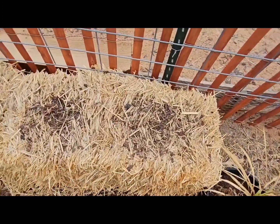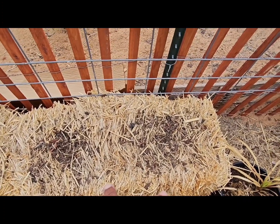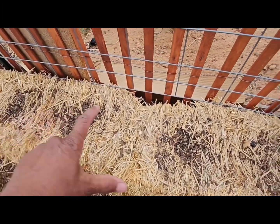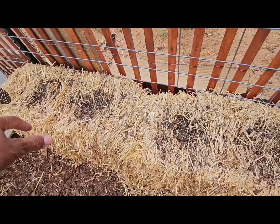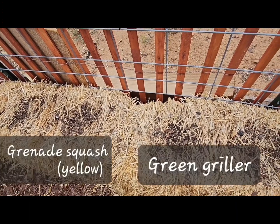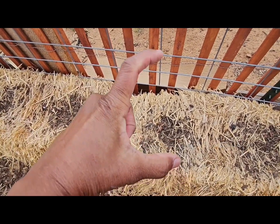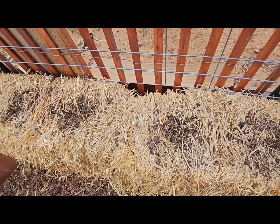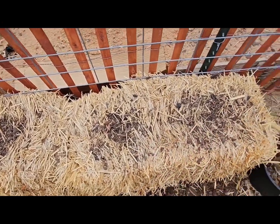Right here I have yellow squash and zucchini. Those little short ones, that's the grenade. I think this one is the grenade, and that one is, I can't remember the name. But if you guys look back at my 20 plants I want to grow, you'll see them. They're like this size, this wide, and this long, both the zucchini and the squash.